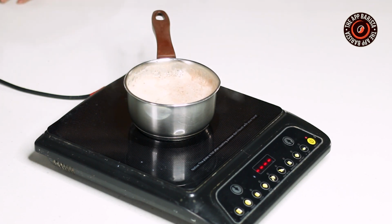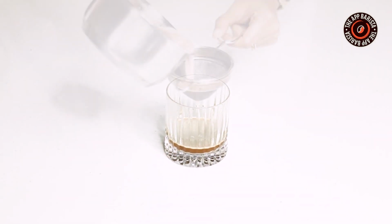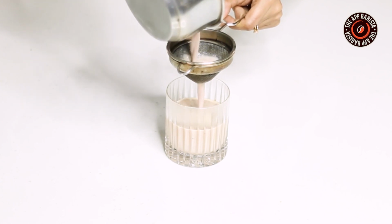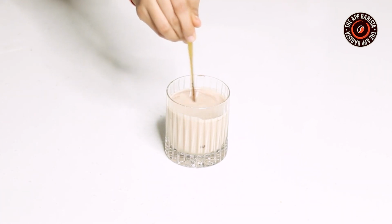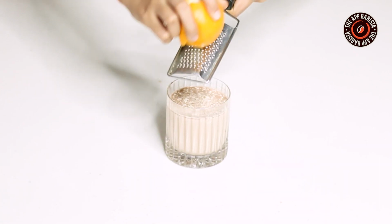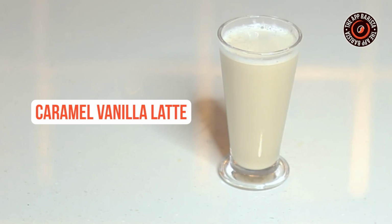To prepare whipped cream, add heavy whipping cream and sugar into a bowl and whisk or use a hand mixer until stiff peaks form. Pour hot espresso into a large mug, then add the milk mixture. Be careful not to pour in the orange zest. Use a strainer if needed. Top it off with a dollop of whipped cream and some fresh orange zest. Sit back and enjoy. Last is the Caramel Vanilla Latte.